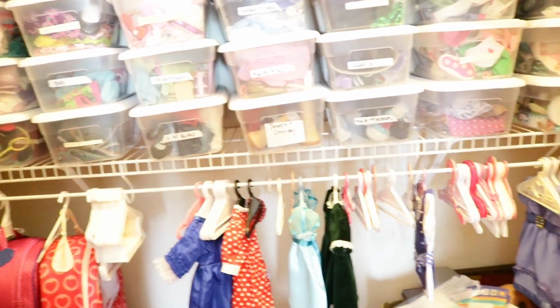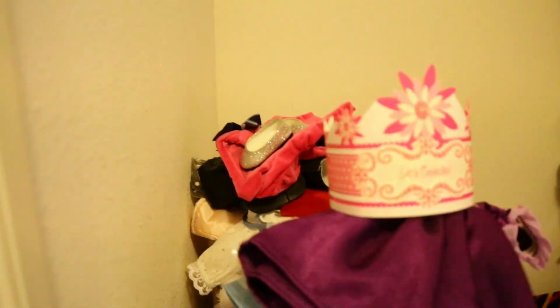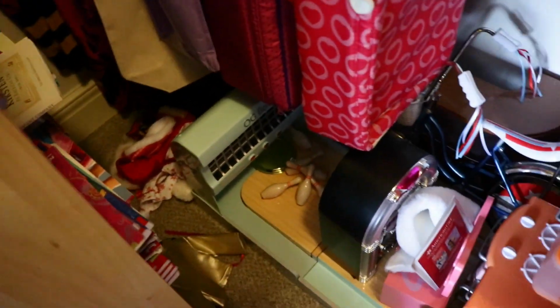Today we're going to be cleaning out my doll closet. Let me just show you this mess. So we have stuff on the floor. We have this all back here, more stuff on the floor.